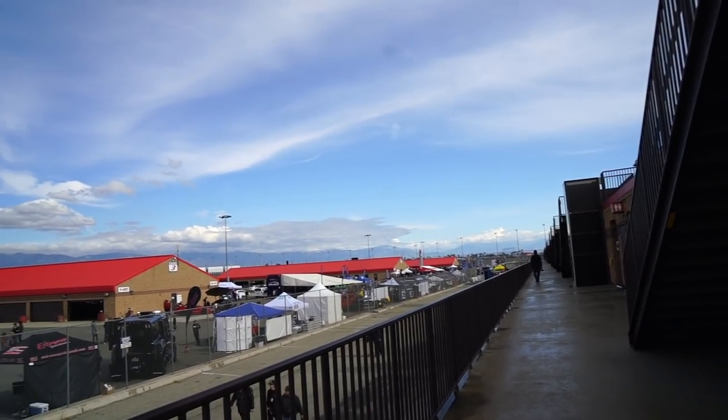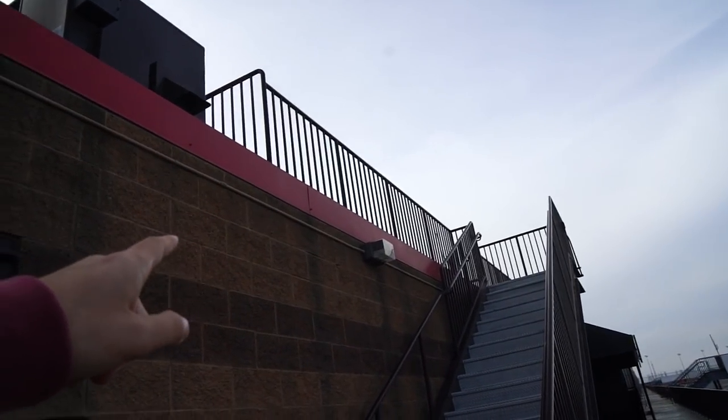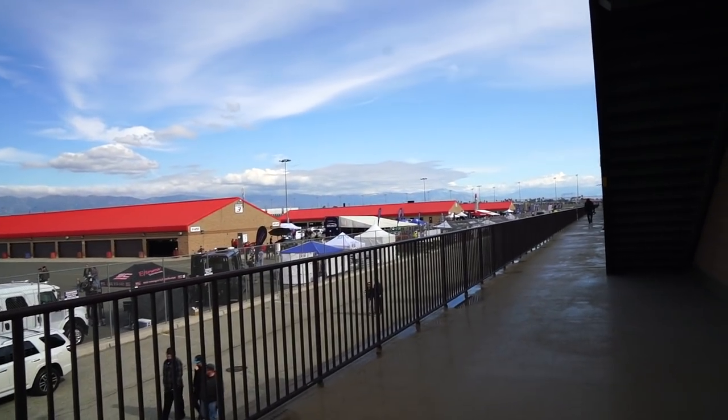Like, I'm pretty sure we're about to see a Zonda fly by. So let's go up on top of the stairs, we'll do some track action first, and then we'll go down to the rest of the show and I'll show you guys.